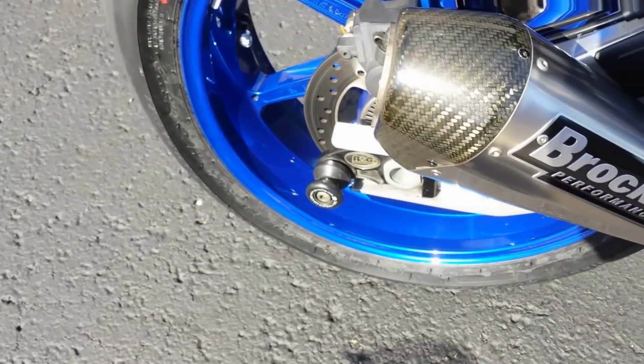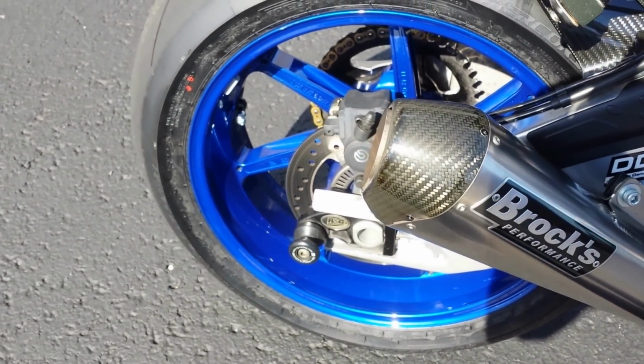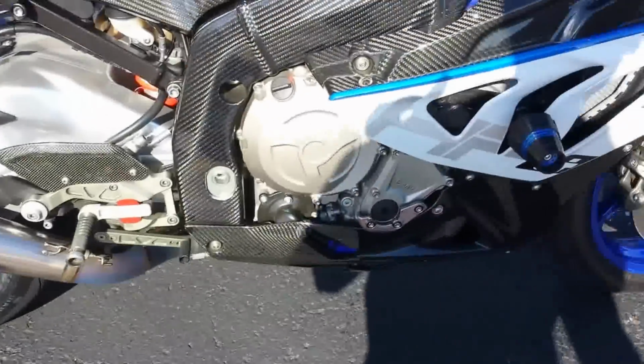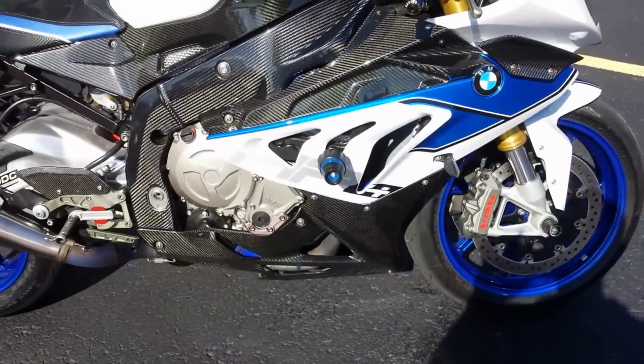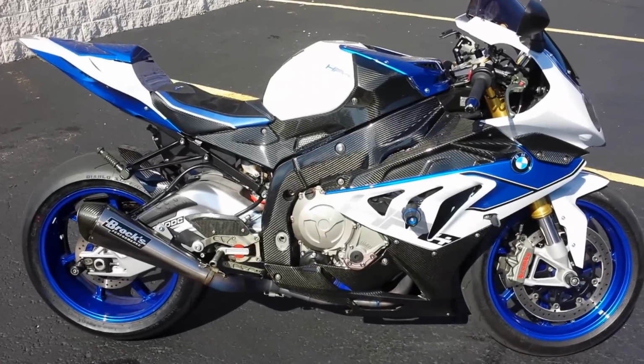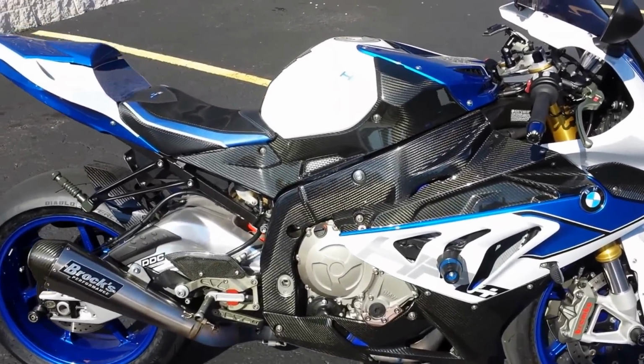The BMW HP4 also has Marchesini wheels. These are 5-spoke aluminum wheels painted in BMW Racing Blue as part of the competition package. It has carbon fiber bits on it.